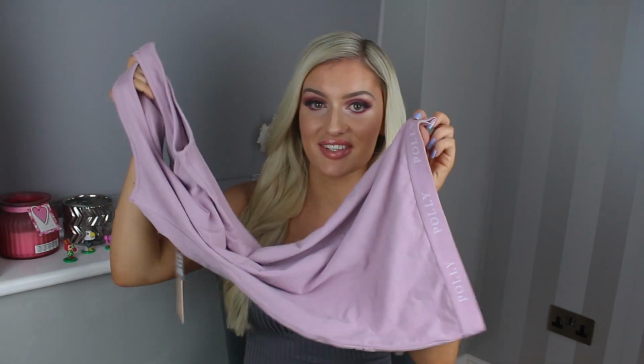I'm not sure if they do any more colours, but I'd definitely be interested to look at that maybe when I get paid to get a couple more bits. I went for an 8. With the Poly dresses, it's a difficult one for me. Sometimes they come up a little bit big and sometimes the satin ones are tiny, but I normally go for an 8. I think 8 is always the safest. So yeah, I've gone for an 8 in this. I'm normally an 8 or a size 10, but I know Poly, I've gone for a size 8 in the dress, and I just love the colour and I love this. I think this is so cute.